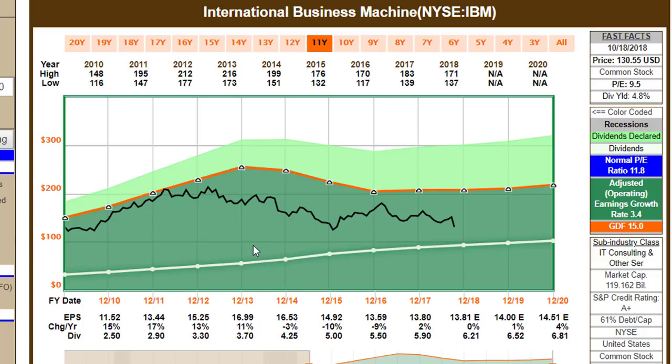So will IBM be successful in the future? The jury's out, but I love it for the dividend, and I'll continue to own it for the income creation that it's been generating.